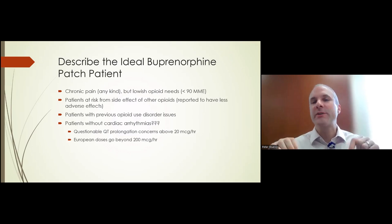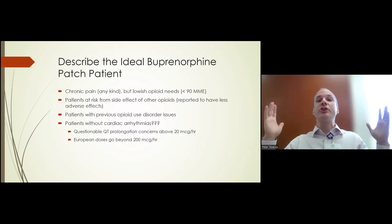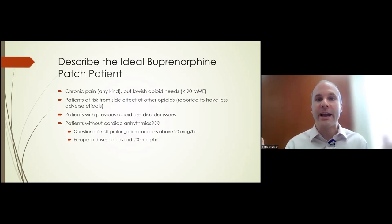And one of the things I wanted to address with this question is constantly you read in the labeling in the United States for buprenorphine, oh, there's this QT prolongation issue. Oh, you shouldn't use it in patients with cardiac arrhythmias. My personal opinion is that's way overblown. In Europe, the labeling for these patches, you can go much higher doses. They've shown with good literature to support going to those much higher doses without any arrhythmia issues. So I truly believe this is a bit of an overstretch in the US labeling. However, it is there. They don't want you going above a 20 microgram per hour patch at a time. But I'm just throwing it out there. I think it's definitely safe to go above that, and it's very clear that other parts of the world are doing it.